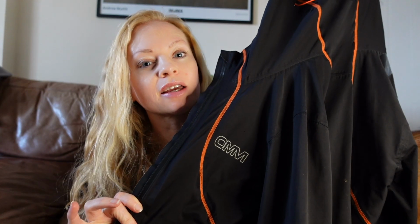All these things are in no particular order, but I'm going to start off with the most out of place item in my cycling apparel toolkit, which is my OMM jacket. Now, this is actually not a cycling jacket at all. It is a kind of running jacket, I suppose, really. It's waterproof, it's stretchy, it's windproof, it is glorious.